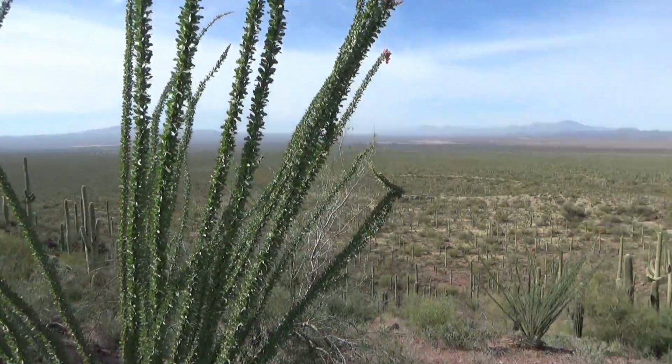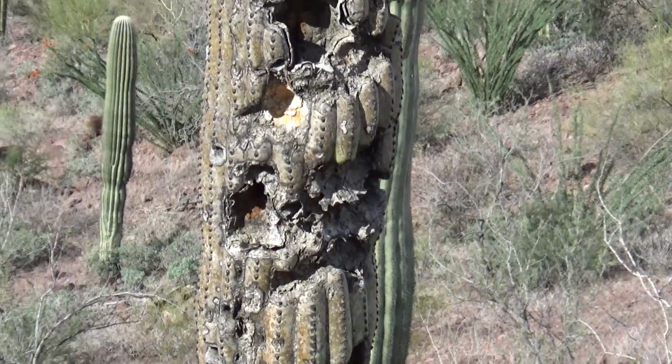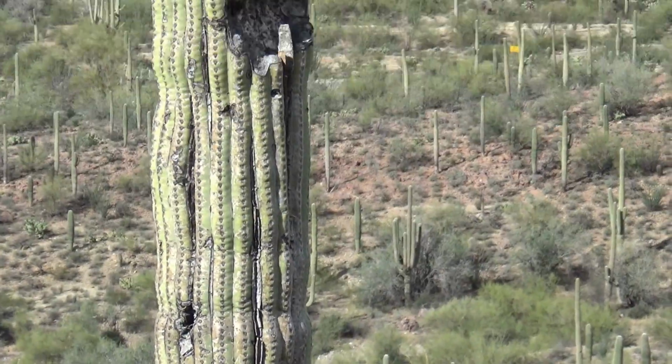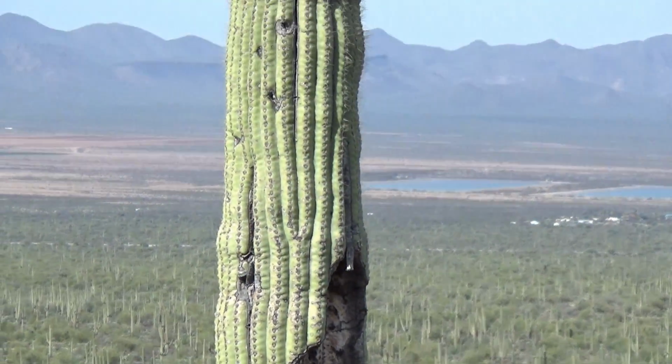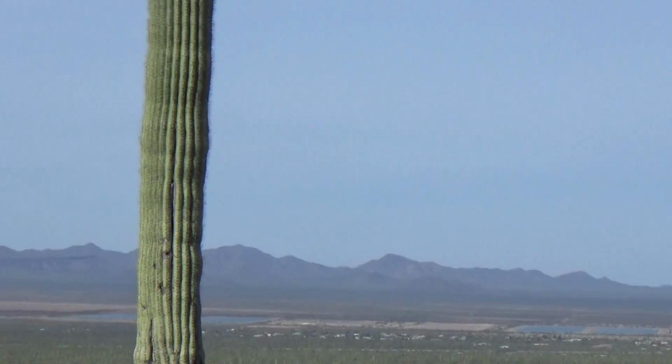Alright, back up the hill. That sorrel's seen better days. Look at that. I don't know what the heck did that. Something just chewed that sucker up. That's a tall saguaro too. I'm standing up here on the cliff and that thing is freaking tall.